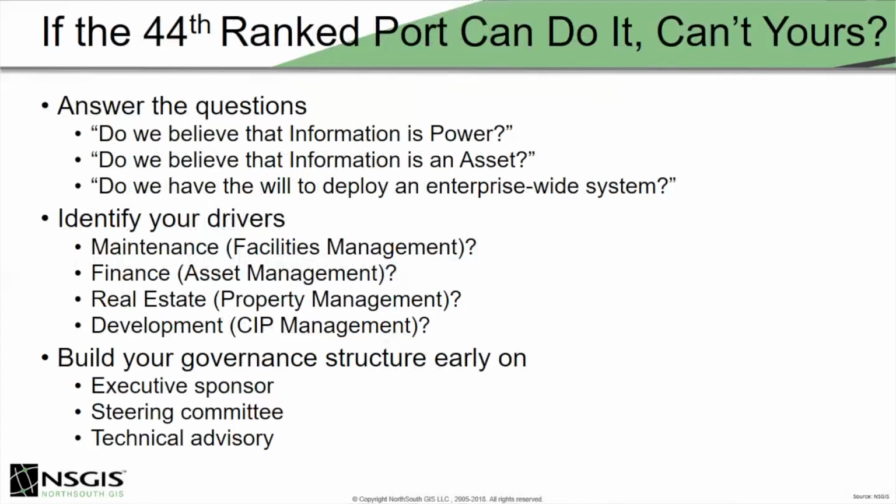Well, we're not going to answer the why not. The question is why yes. You can do it if you believe that information is power and not a nuisance. If you believe that information is an asset and not a byproduct of an expensive engineering project, that information and data is integral to any asset you can touch and feel.